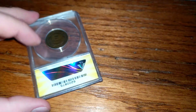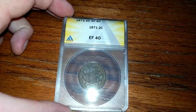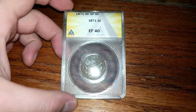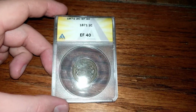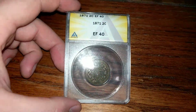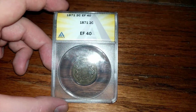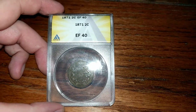But this is, I believe, the second hardest 2 cent piece to find. This 1872, boy, it's a real pain to find. And to buy one just online affordably is really hard to do. But the 1872 is the only 2 cent piece I do not have in my personal collection. I've never dished out the money for one. I'd honestly like to try to find one kind of the old school way.